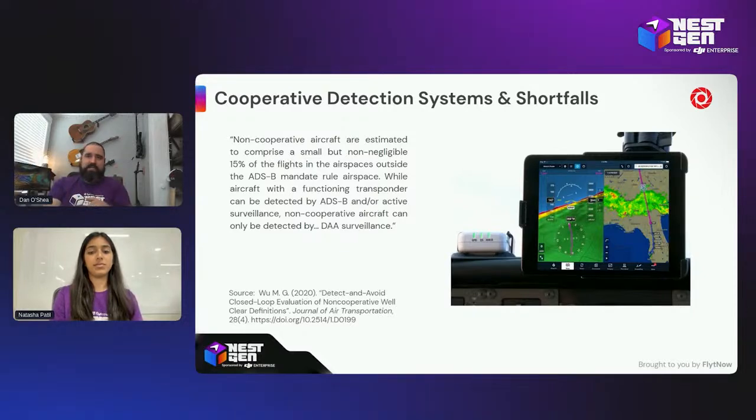So let's step back and talk about cooperative systems really quickly. Cooperative systems are great, and if you have cooperative systems in your ConOps, that is going to be a feather in your cap. And I don't think anybody would say that having an ADS-B receiver able to display cooperative traffic is going to hurt the safety case of your overall operation.